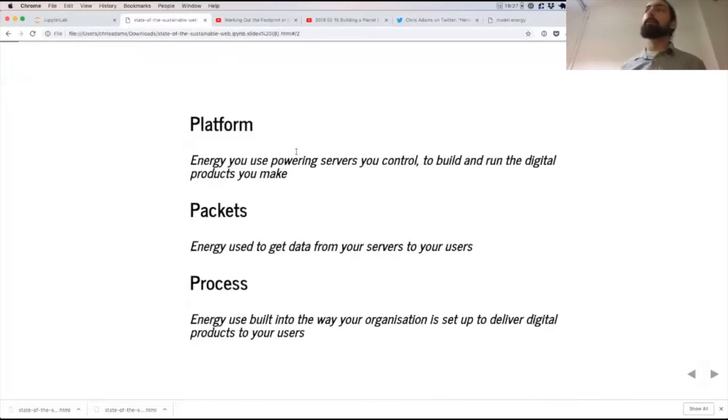So I think of the environmental impacts of the digital products and services we build in three main areas, all right? So one is platform, which is essentially your infrastructure that you're running. So that's like your servers and stuff like that. And the next one is packets, which is the environmental impact of sending stuff to people so they can access it through their devices. And then the final one is process, which is basically how your organization is set up, which basically bakes in certain amounts of emissions to how you work that you might want to think about as you're building digital products or running a digital business.